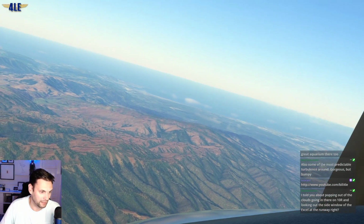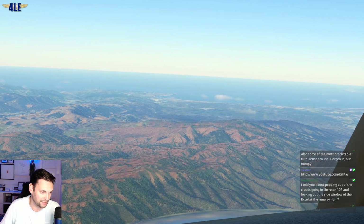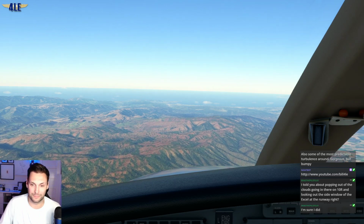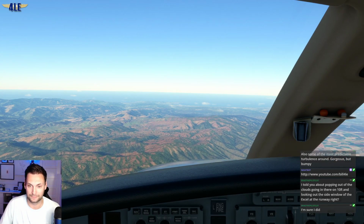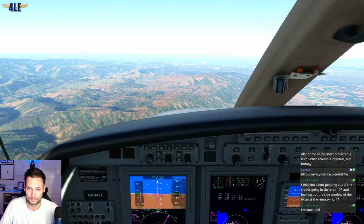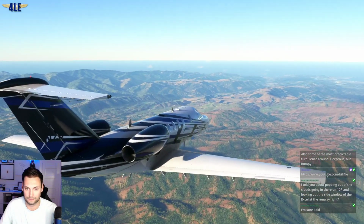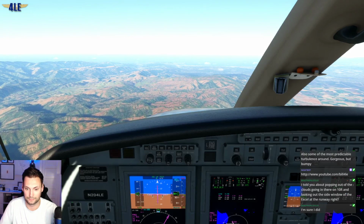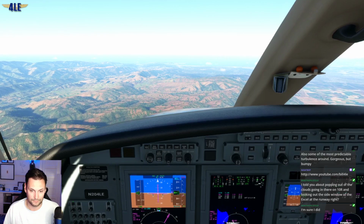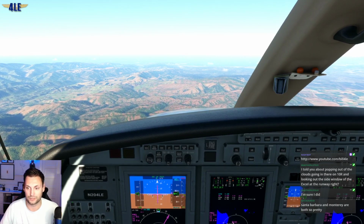Told you about popping out of the clouds in there on 10 right and looking at the side window of the XL at the runway. Yeah, you did. Oh, that's beautiful. That's absolutely beautiful. Freaking gorgeous.